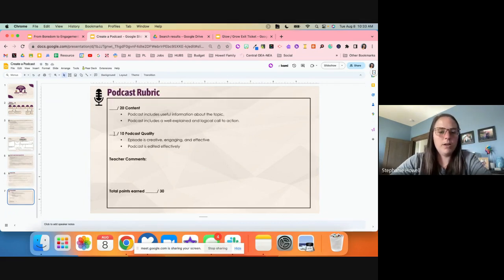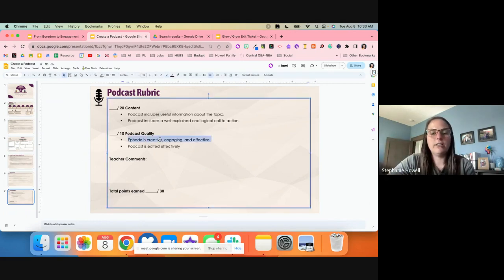And then there was a rubric that allowed us to give them feedback, and it had the success criteria. So we wanted to make sure it had useful information, it was well explained, and it was in an order that made sense. It wasn't just jumping all over the place. We also wanted to make sure it was creative, engaging, and effective. And then it was edited. So they went back into WeVideo and edited, and then we could leave teacher comments as well.